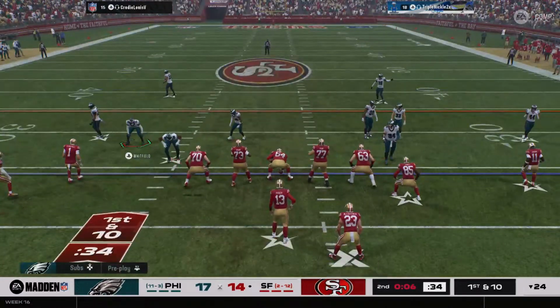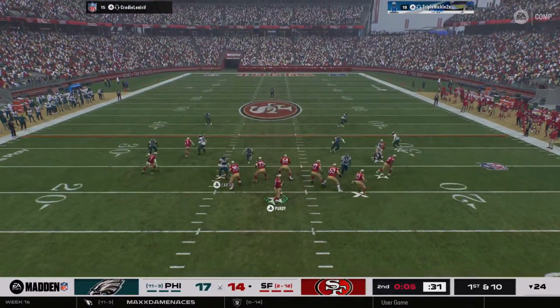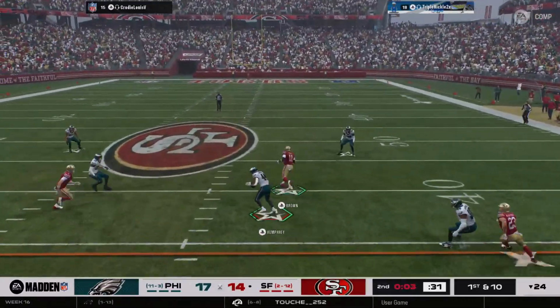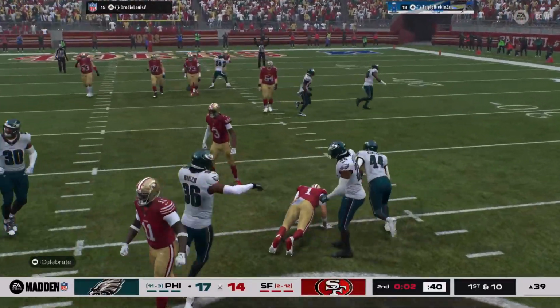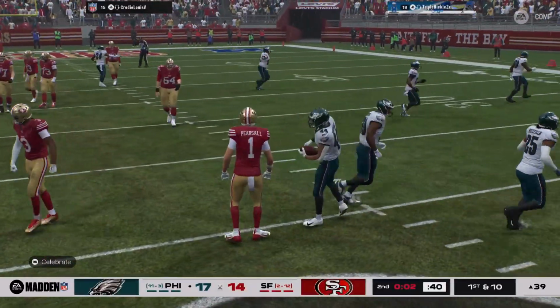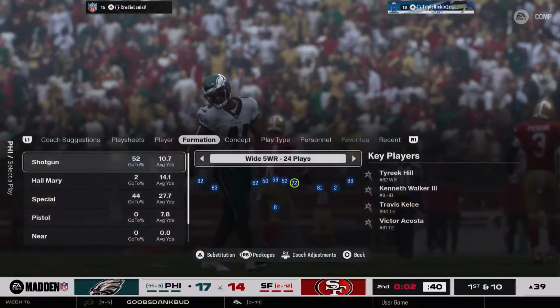Probably looking at our final snap of the half here on 1st down. He's back to throw. And someone stepped in. It's intercepted. Picked up by Marlon Humphrey. And the Eagles might be able to get some points late after the interception.